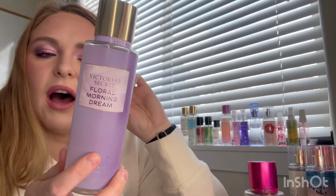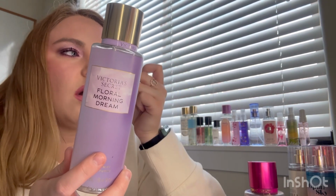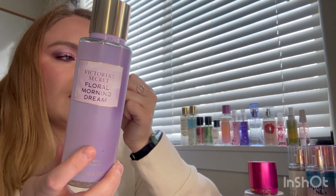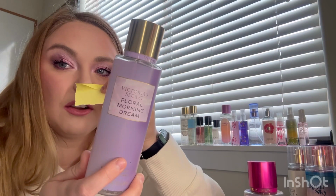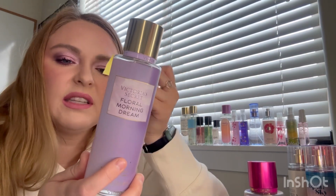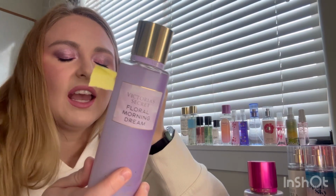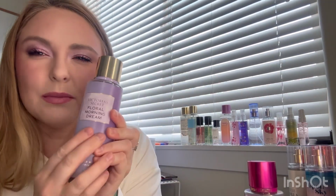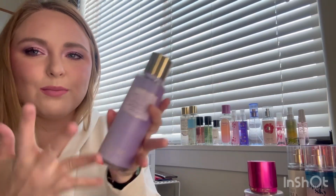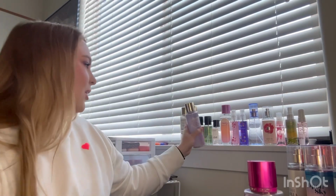It smells like when you're walking through the woods and there's honeysuckle near you, because honeysuckle is so strong in the wild that you can smell it if it's near you, just in the air. And this smells like it. It smells so good. Honeysuckle is one of those things that gives me a scent flashback or a scent memory. So I like Floral Morning Dream a lot.